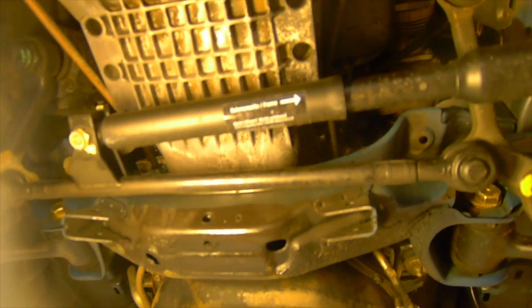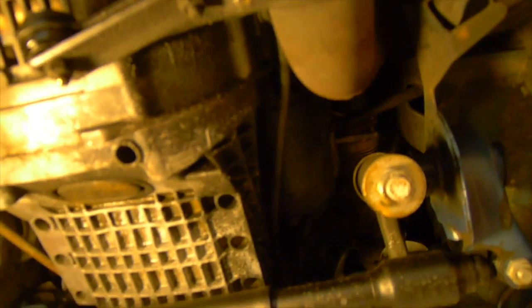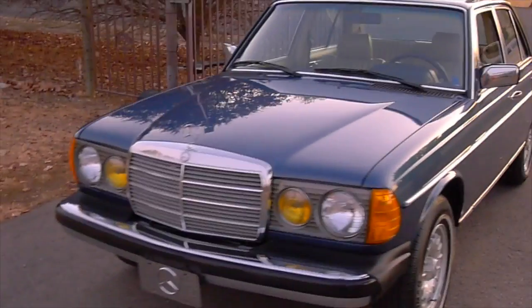I don't know if this car was ever driven in the rain except yesterday when Megan and Caleb drove it in the rain. But other than that, this car has just been beautifully kept. So that's a time capsule right there. Just look at that. There's a factory note that says frame left. Just pretty cool. Anyone who's a car person can appreciate how pristine this is. There it is. Mercedes-Benz 1984 300D.